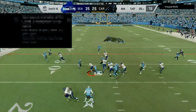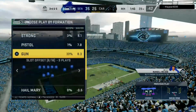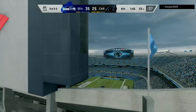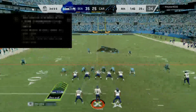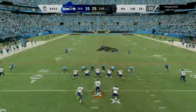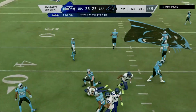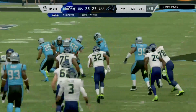Here's Carson. And from the 25, they work this to the 29, a gain of 4. Now the Panthers going to use the first of their timeouts as they'll talk it over here before what will be an important 3rd down. Now Wilson. It's caught. Lockett. And he gets this one just shy of the 40. They'll mark him down at the 39. 10 yards and a Seattle first down.